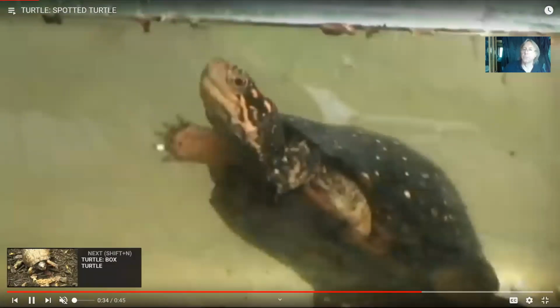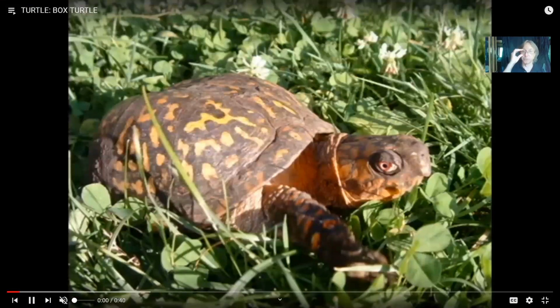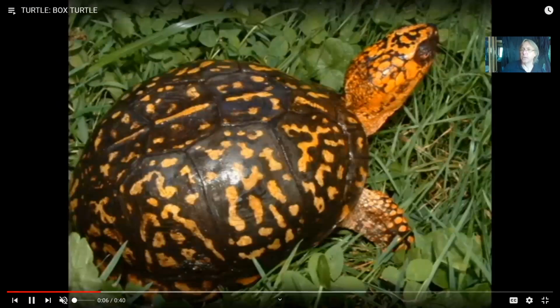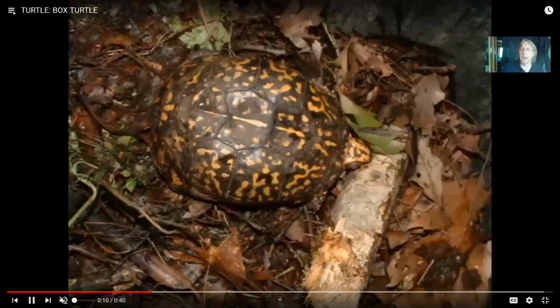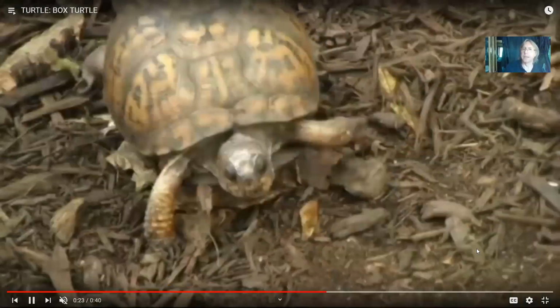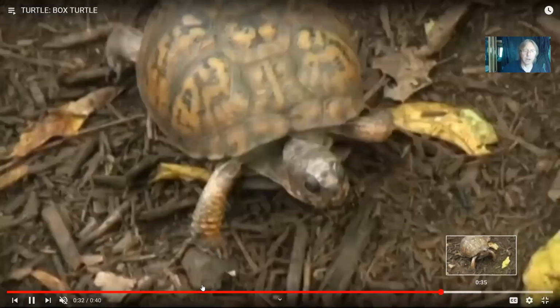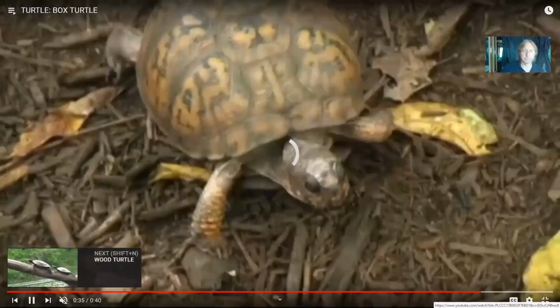Box turtles are a bit more terrestrial. And so they'll eat more vegetation, including plant material. Mushrooms are commonly eaten. They are called box turtles because there's a hinge in the lower portion of their shell, their plastron, that allows them to close it and then protect their arms, legs, and heads, even to a greater degree than most turtles can. And so if you're walking in the woods far from water, one can encounter box turtles, which are fully terrestrial and not as likely to be near water as others. So there you can see the hinge in the box.